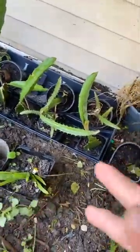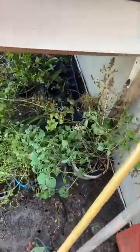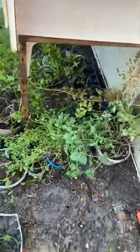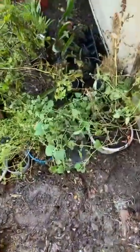We ordered these cuttings off of eBay, and we were lucky enough to have them start regrowing. It's a cactus plant, and if you guys haven't had dragon fruit before, it is insane with antioxidants and vitamin C.